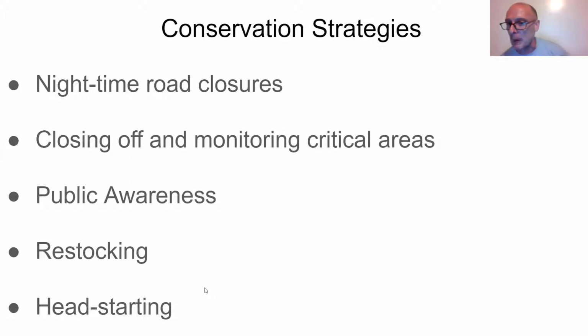Now, head starting is another program that's being used pretty widely now. That's where we capture gravid snakes and let them give birth indoors. The mother is given a year or two to recover and get healthy, and the babies are given a chance to get bigger so they're healthier and have fewer predators to worry about. Then we let them go at a den site after a couple of years. And I've seen head start snakes 4 or 5 years afterwards. They've been known to mate. So it seems like a very successful thing so far.